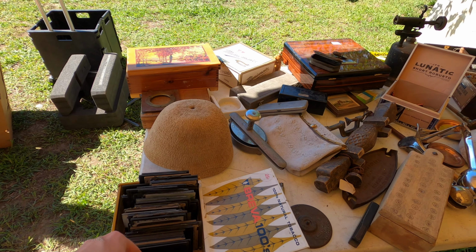I'm not exactly sure what this thing here is with the spikes on it, but I'm guessing maybe it was used for harvesting blueberries or something like that. Not sure.